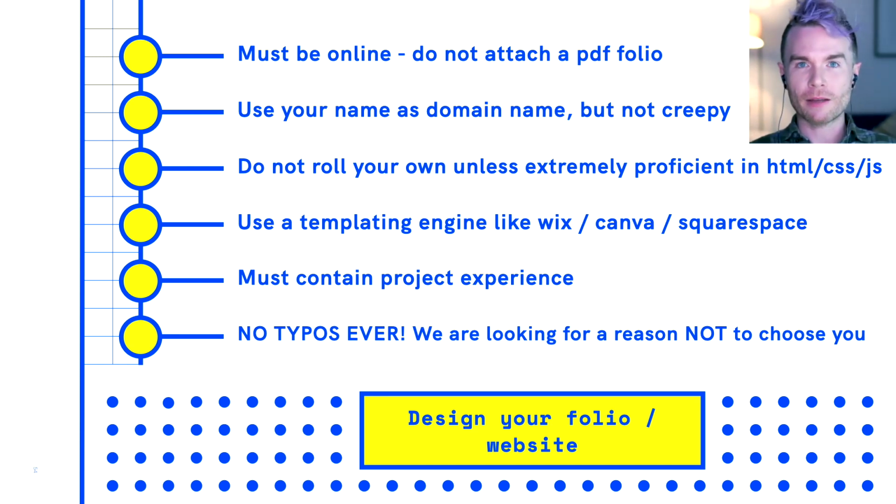And the website folio needs to contain your project experience. Do not make the mistake of thinking that you need to have 20 years of project experience on your portfolio. You don't. You just need to have maybe 2 or 3 key projects that show what you're capable of. Whether the project was successful or not doesn't actually matter. In fact, even if it didn't go live, it doesn't matter, because the people who are viewing it aren't going then to the website and checking.